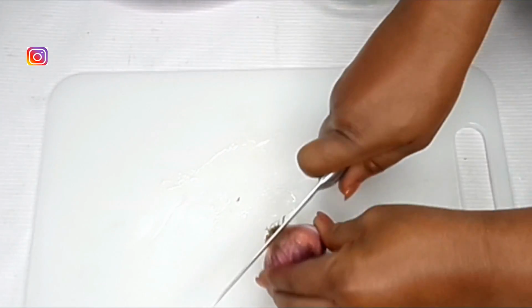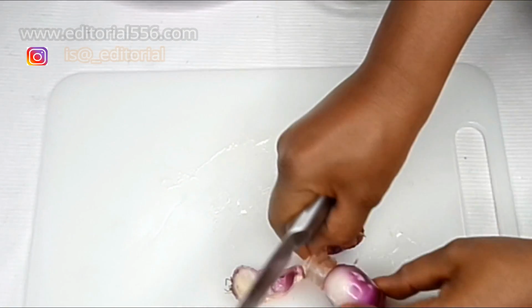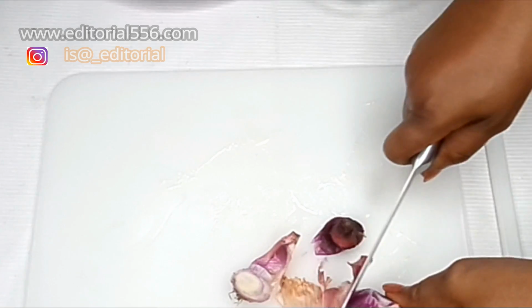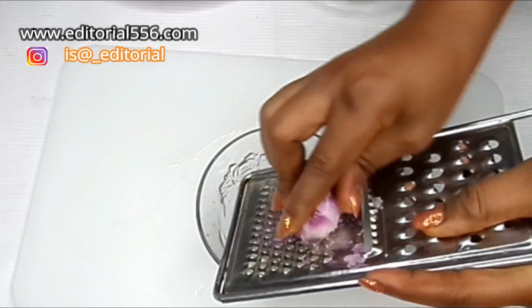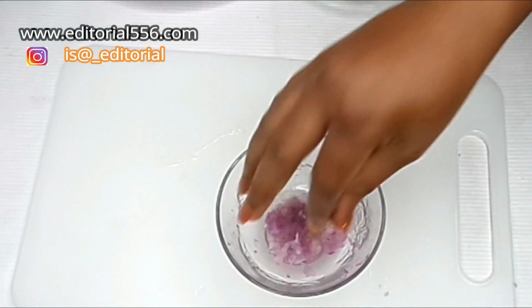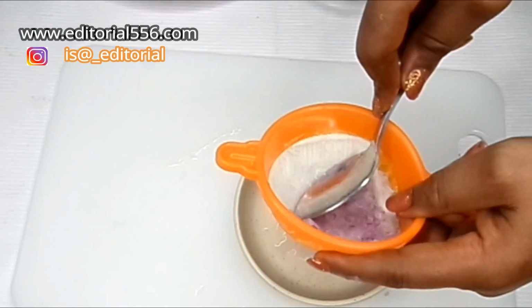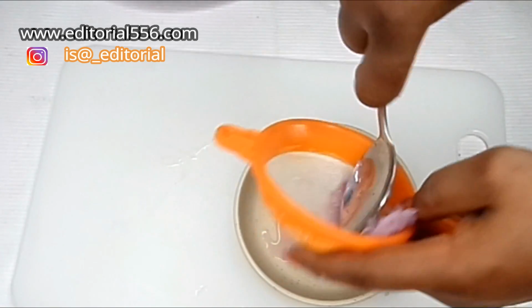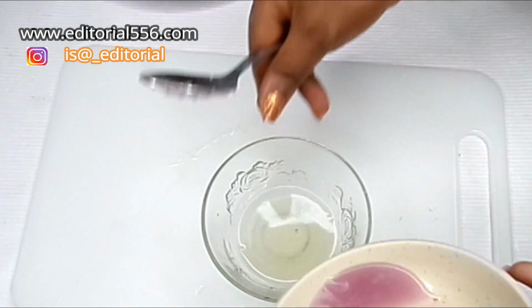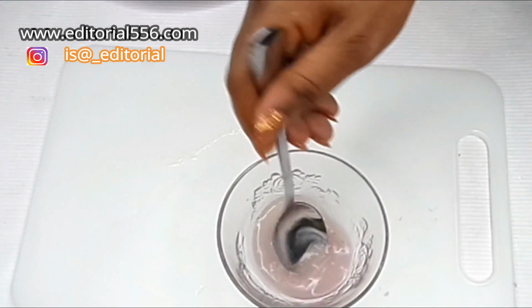So the next thing we're going to do is to prepare the onion. And now I would have to grate the onion also. So I have to be extracting the onion juice also. Then I'll have to press it. So I'll have to turn the onion juice into the aloe vera gel. I would have to be mixing this together very well.